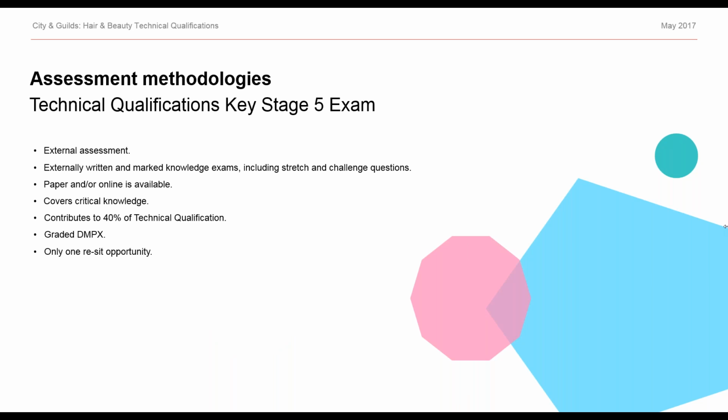I think the biggest thing that worries most centres at the moment is this externally set and externally marked knowledge paper, where you will only have one opportunity for a resit. For sitting guilds, it will be externally set, it will be externally marked. You have the opportunity to choose whether your learners do it paper-based or online.